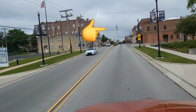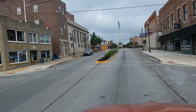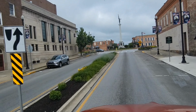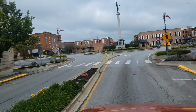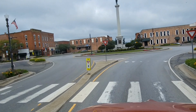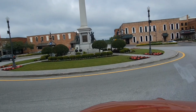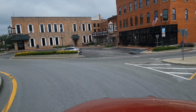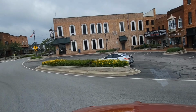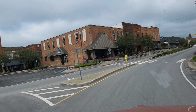Well, just ahead, you're going to see a big monument that stretches into the sky in the middle of the historic downtown of Angola, Indiana. This is the Steuben County Soldiers Monument. And this monument was erected August 1st, 1917 and cost $15,000. It's right here. We're going around it right now. It's in the middle of downtown, the historic downtown. And this is a monument that was built for the soldiers of the Civil War.